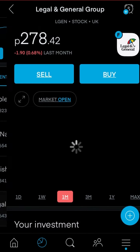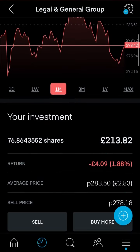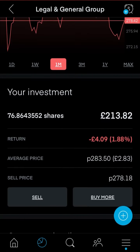Next is my next new position, which is Legal & General, which is a bit more of an ethical company, an insurance company, who I'm actually a consumer of with life insurance. And they pay a pretty good dividend, just twice a year this one, but it's still not a bad stock to have, fairly cheap at £2.78 per share. I own just under 77 shares and I'm down just 1.88%.